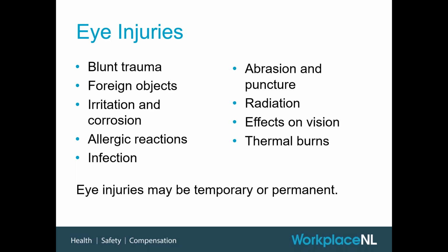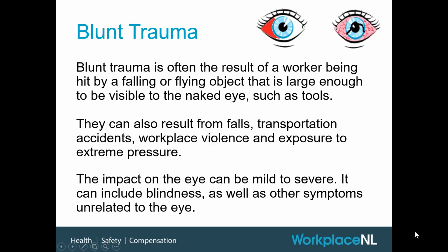Eye injuries may be temporary, and a lot of our claims are for temporary issues, but they can also be permanent. And if it is a permanent injury to the eye, it doesn't have to all happen at once. There are some chronic exposures that can slowly damage the eye over repeated exposure over time. A good example of that would be damage to the cornea, which is the front of the eye, from exposure to UV light. Again, I want to talk about a few of these in a bit more detail, and this is not an inclusive list, so certainly there are a lot of gaps here.